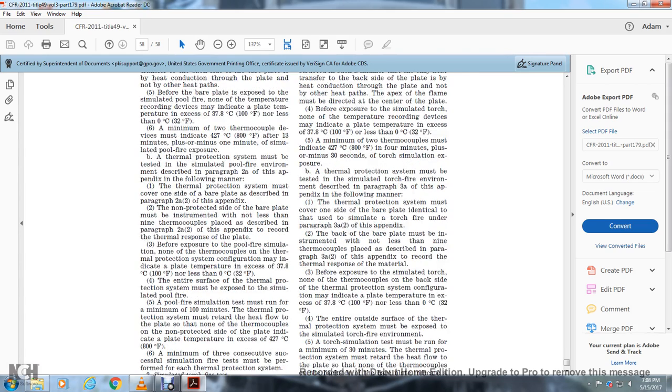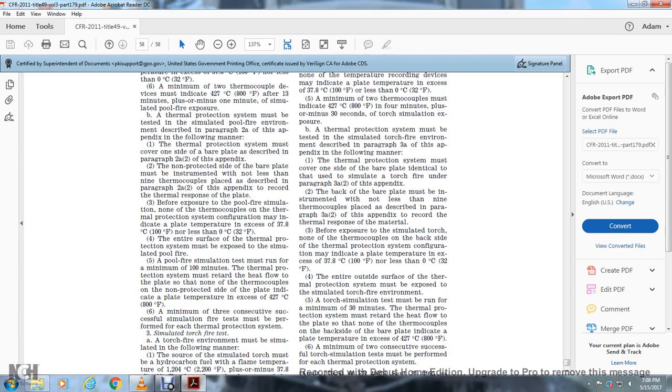3. Before exposure to the simulated pool fire, none of the thermocouples on the thermal protection system configuration may indicate a plate temperature in excess of 3.78 degrees Celsius or 100 degrees Fahrenheit, and not less than 32 degrees Fahrenheit. The entire surface of the thermal protection system must be exposed to the simulated pool fire. The pool fire simulation must be run for a minimum of 100 minutes.